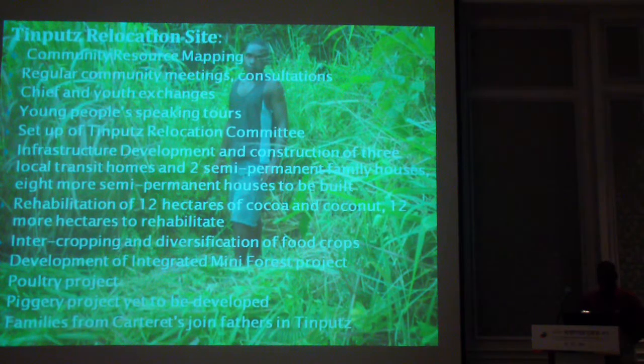And also doing some infrastructure development and construction of local transit homes. In fact, we have 2 semi-permanent houses and 8 more to be constructed for the relocated families. At the moment on the relocation site, we have had rehabilitation of 12 hectares of cocoa and coconut plantations, with 12 more hectares yet to be rehabilitated. And those already relocated, about 8 families, are going into intercropping and diversification of food crops. A poultry project and piggery project are yet to be developed, and families from Carteret are to join with their fathers in the gardens.